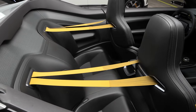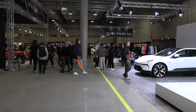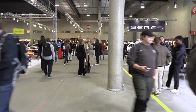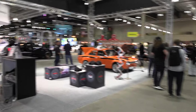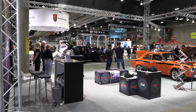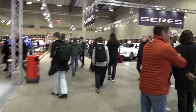So I'll do a walk around, just like with other expos, so you can figure out whether you want to come here or not. But this is not the pure EV expo. You see that there are also fossil cars here, plus some EV. Oh, there's one I need to check out, Hongxi. But let me just do a quick sweep here. What can you expect here?